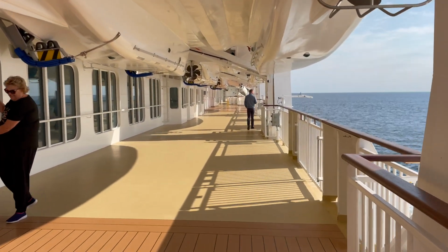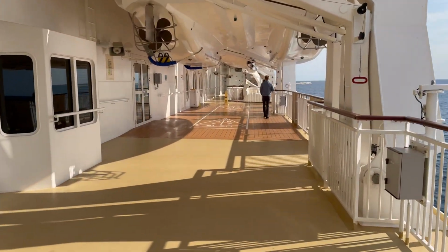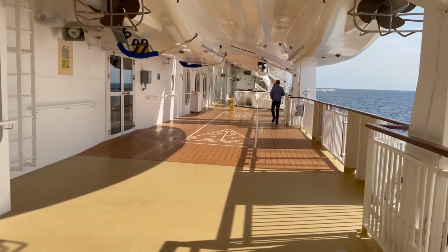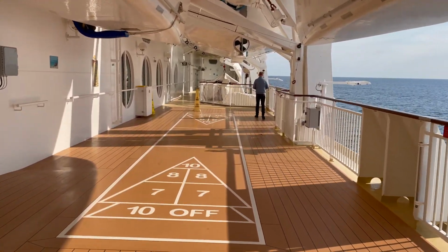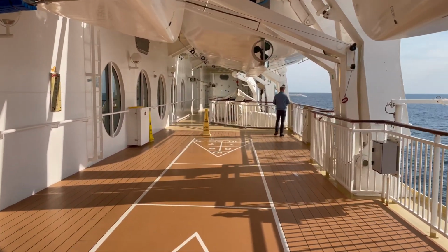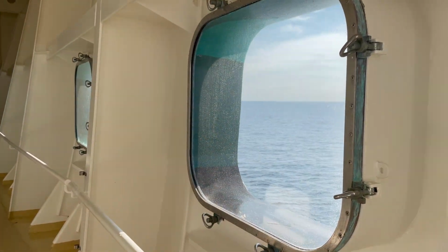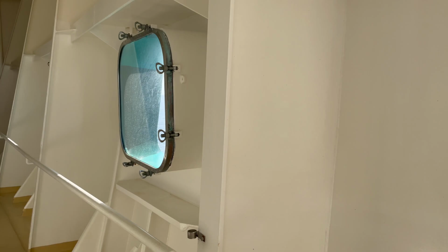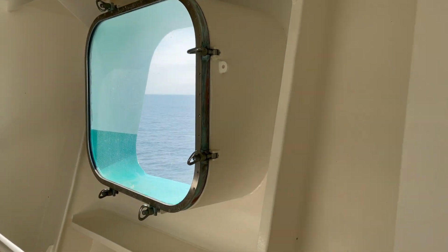Shuffleboard players. I'm not going to film this all the way around right now, but later this week I will be doing a full ship tour, and at that point my phone will be on a gimbal and I should be able to do it. That's something I've never seen before, is these portholes are covered. That cuts down on the tunnel effect here for sure.